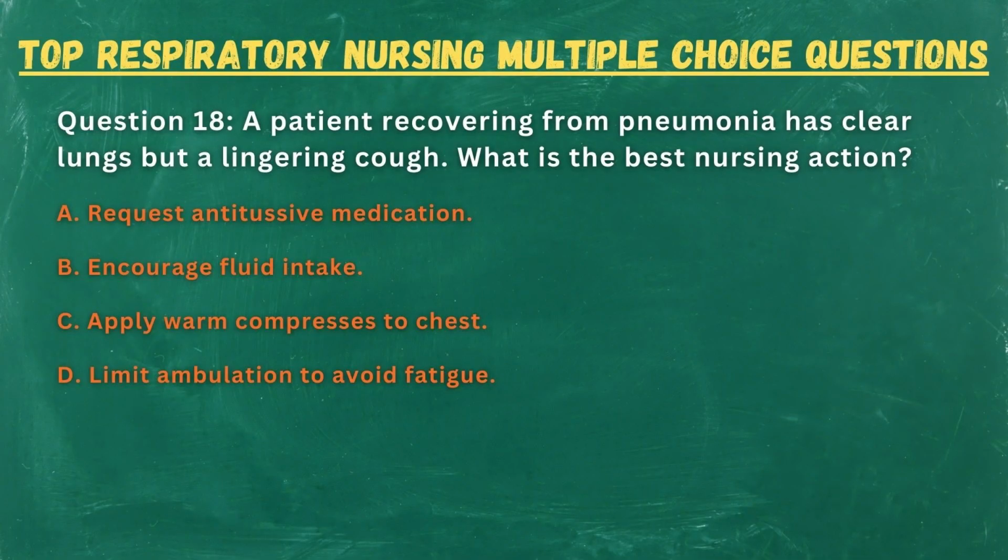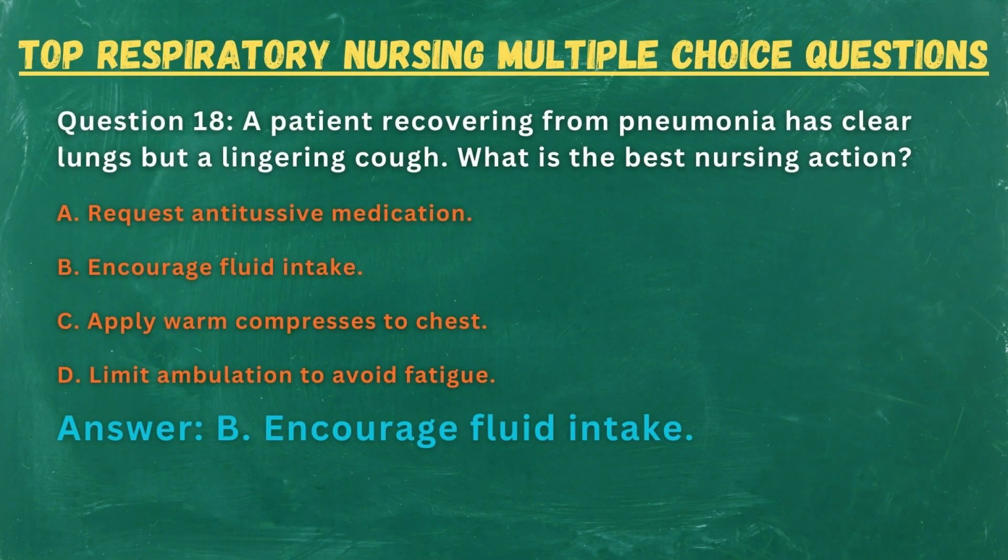Question 18. A patient recovering from pneumonia has clear lungs but a lingering cough. What is the best nursing action? A. Request antitussive medication. B. Encourage fluid intake. C. Apply warm compresses to chest. D. Limit ambulation to avoid fatigue. Answer. B. Encourage fluid intake.